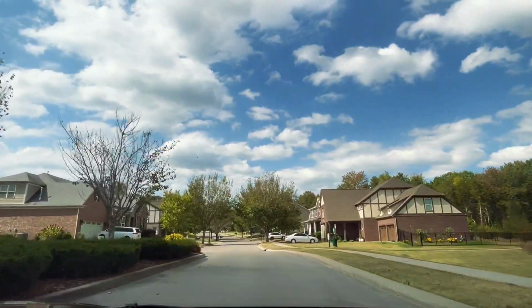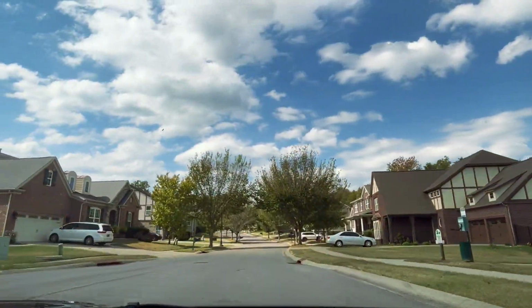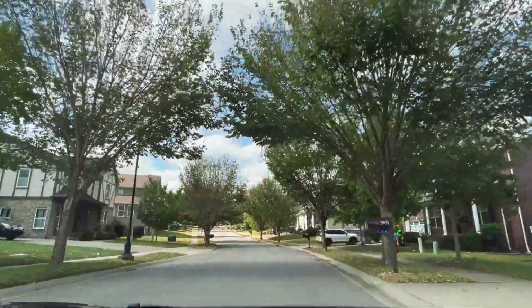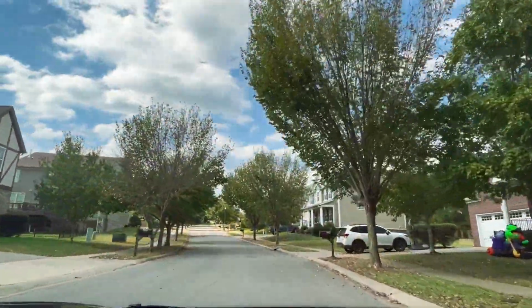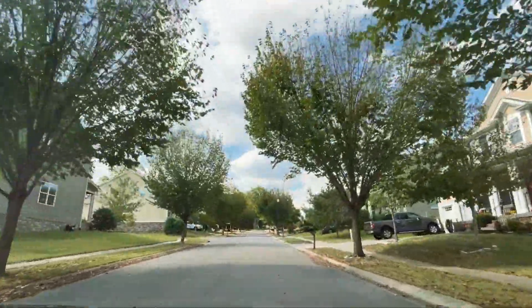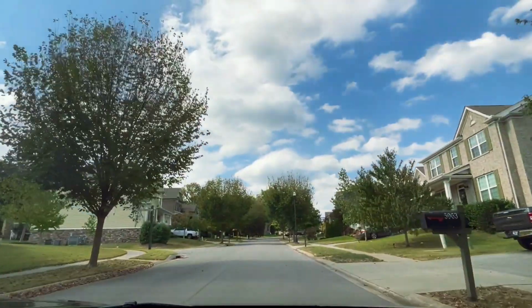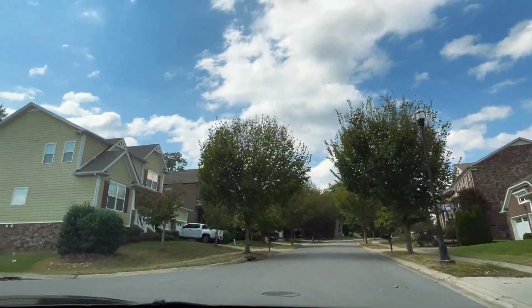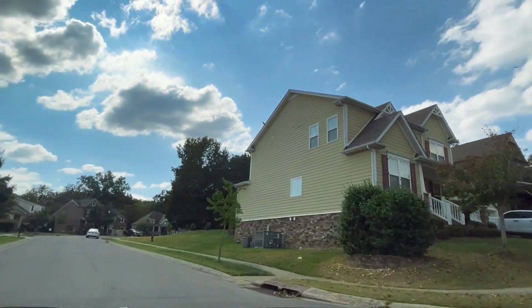As I mentioned, these homes in the reserve on average are going to be a little bit bigger. I think the average is 3,400 square feet, and the lot size goes from around a quarter of an acre to in between a quarter acre and a half acre. And I'll make a left onto Aunt Nanny's Place.